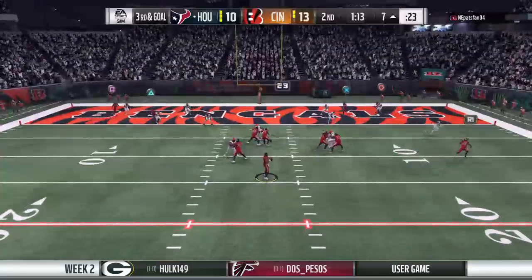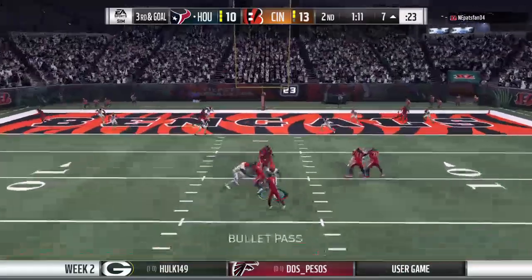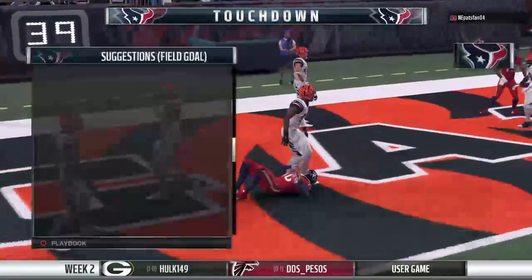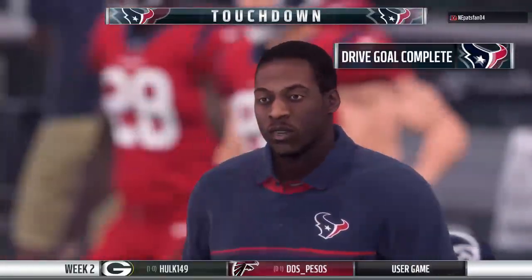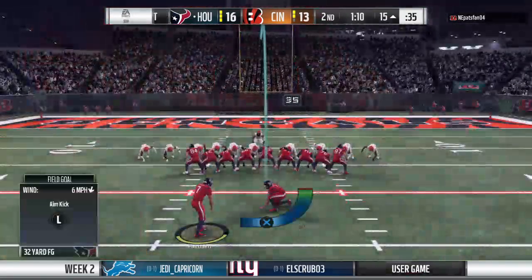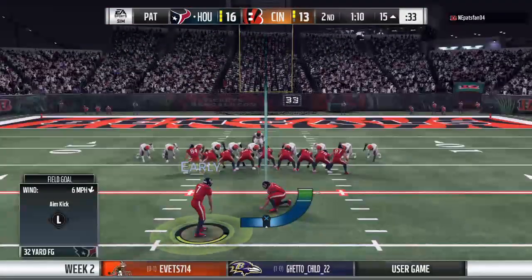Out of the gun, Watson. And got his man. It's caught. Touchdown, Houston. DeAndre Hopkins, his first touchdown here of the new campaign. And the Texans are in for 6.